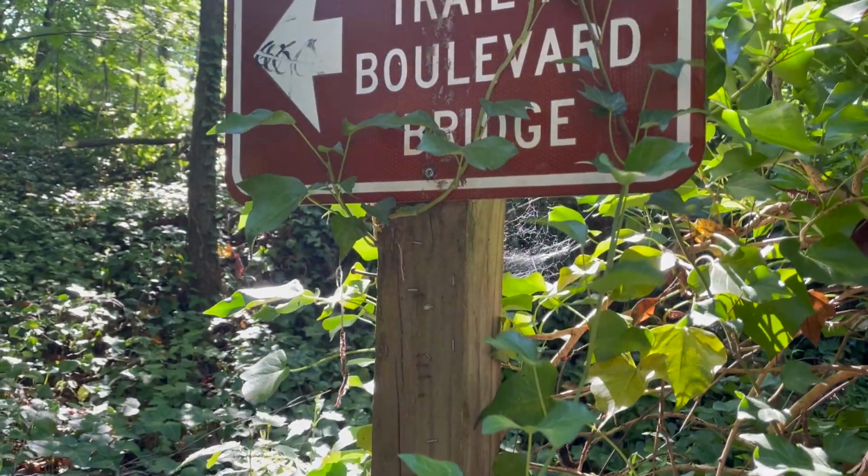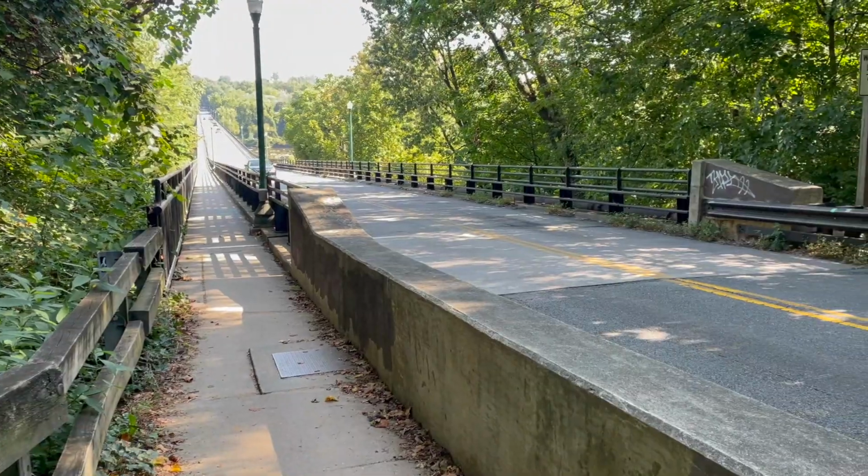Well, we started this adventure at the Manchester Bridge. We're finishing up 2.5 miles later here at the Boulevard Bridge, or the Nickel Bridge. Another Richmond adventure under our belts.